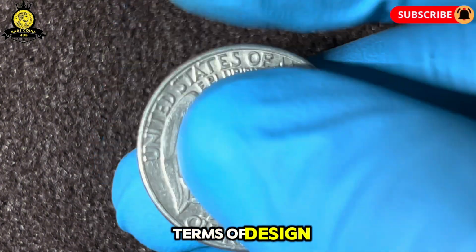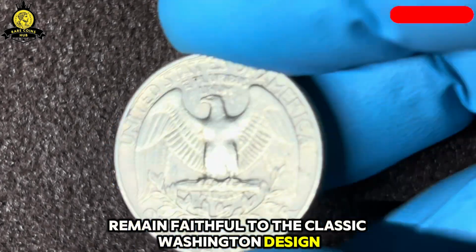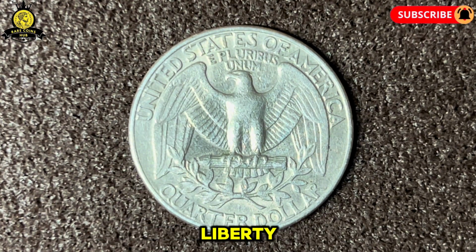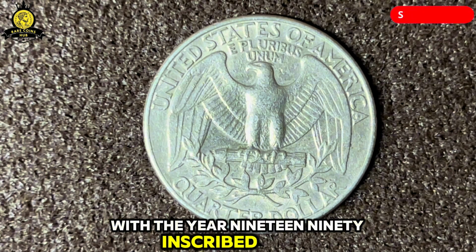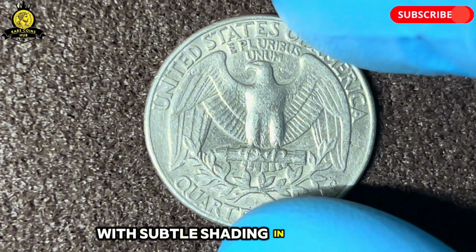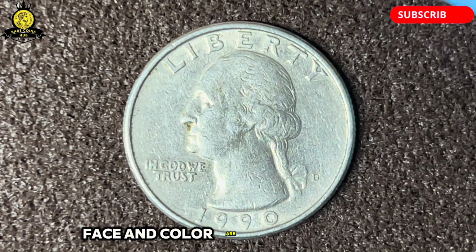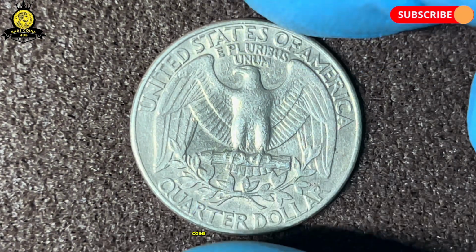In terms of design, the 1990 quarter remained faithful to the classic Washington design. On the obverse, the front, the profile of George Washington is surrounded by the words "Liberty" and "In God We Trust," with the year, 1990, inscribed below. Washington's face is detailed with subtle shading in high relief, capturing his determined and noble expression. His hair, face, and collar are finely sculpted, showcasing the skilled craftsmanship that went into the coin's creation.